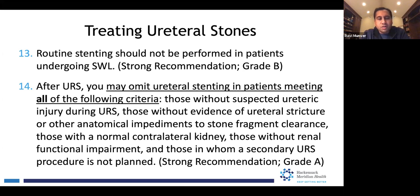Number 14, following ureteroscopy, you may omit ureteral stenting in patients meeting all of the following criteria. And again, all is emphasized because patients must have no suspected ureteral injury during ureteroscopy. There should be no evidence of strictures or other anatomical impediments to stone fragment clearance. They should have a normal contralateral kidney. They should have no renal functional impairment, and those where a secondary ureteroscopy procedure is not planned. So again, ureteral stenting can be omitted in patients.